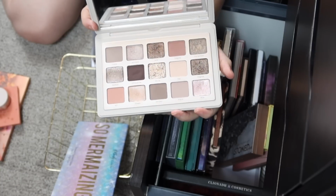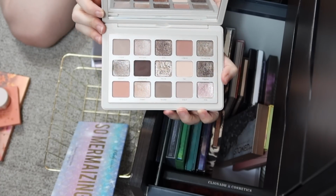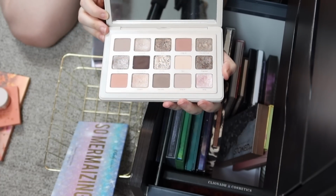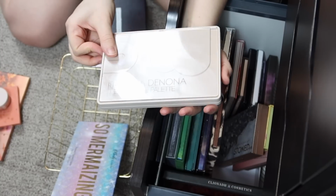And I especially like it this time of year because of those warm terracotta peach mattes. Those are just so beautiful. I love those kinds of shades in the summer. So part of me just wants to keep this in here. I think I am going to keep this in here.